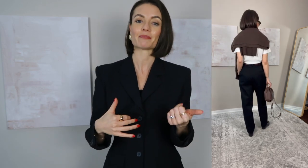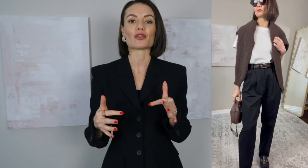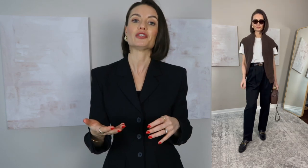So I started with these tapered chino trousers, again that menswear inspired element, with some loafers, and I think these loafers look particularly well with a tapered trouser. And then to incorporate those brown elements, I went with a brown, almost crocodile effect belt with some gold hardware to tie in with my jewelry. I just draped a brown sweater over my shoulder to add an extra layer, and that way you add some more interest to your outfit. And then I went for my brown Brie bag from Pauline.